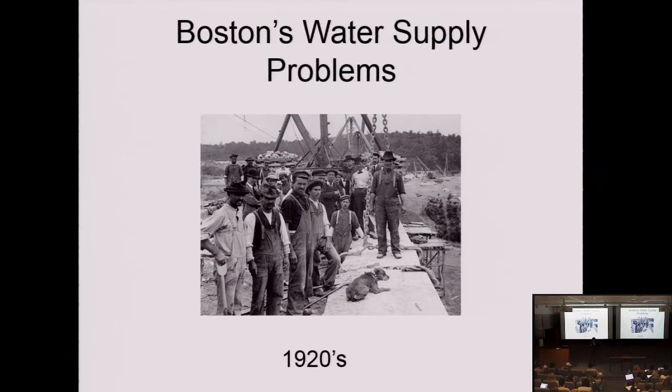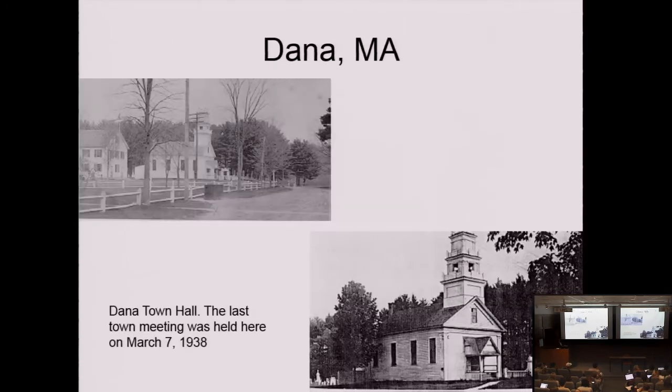Interesting that the pipes that were connecting Boston with these increasingly farther away water sources, now we're at Quabbin, which is about 100 miles away, were hollowed out logs. So we buried hollowed out logs. These are the workers who are starting construction on the dam for the Swift River, and started to bury these hollowed out logs all the way out to Boston. That poor dog, he's probably dead now. Should feel sorry for him.